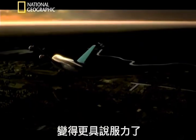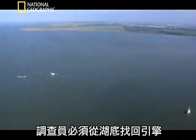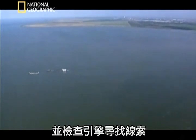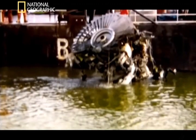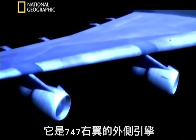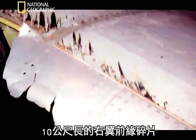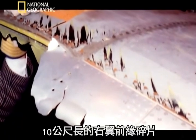The case for a terrorist ground-to-air missile or bomb now looks compelling. To prove this theory, investigators must recover the engines from the bottom of Gooimeer Lake and examine them for clues. Against all the odds, after just a few hours of searching, a diver gets a lucky break. He spots a massive chunk of aircraft debris. The team quickly identifies it as the outer engine from the 747's right wing. And there's another key find on land near the lake. Pieces from a 10-meter stretch of the same wing's leading edge.